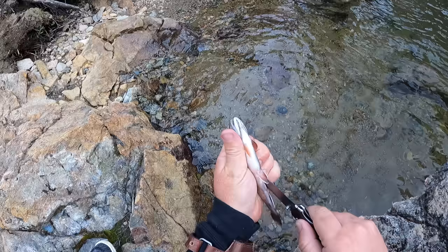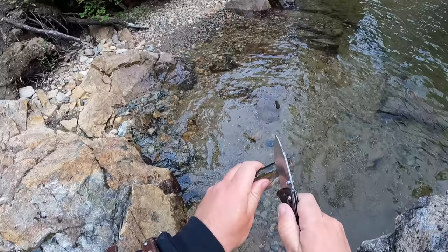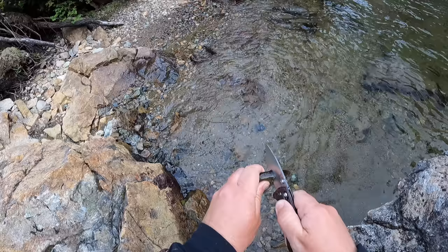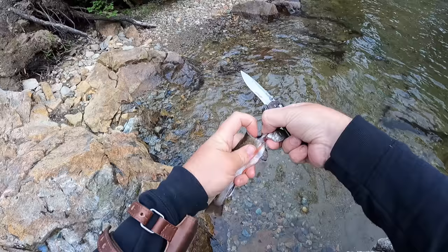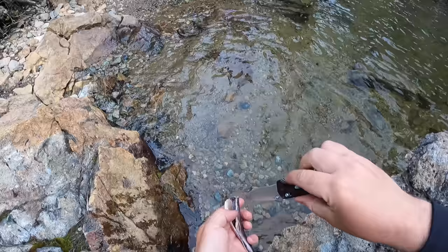Just cut him from right there, from the butthole to about right there. And then we're just going to cut right behind the head. Like that. And then you can pull the whole head along with all the guts right out of there. We're just gonna return all those nutrients right back to the river. That way all the crawdads and everything can eat it.